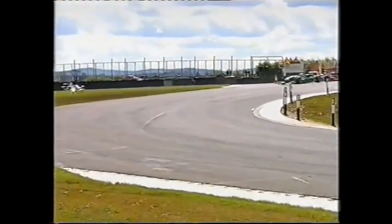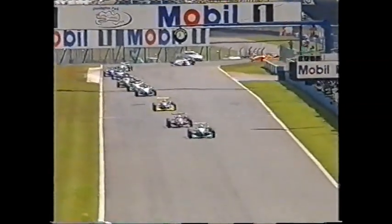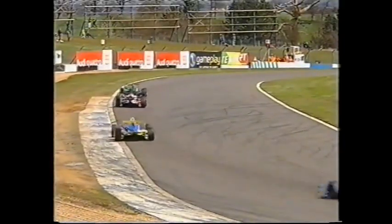Well, one lap later, the lights off on the pace car. They're getting ready to go racing again. And can Lotterer make a good start here? Takuma Sato, we've seen from previous races, a great overtaker, blinding in the wet weather at Donington Park at this meeting last year, but unable to find a way past Lotterer on the first lap. Away they go then together.